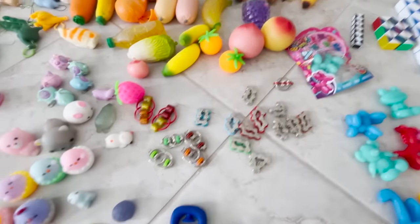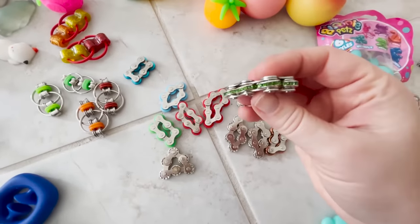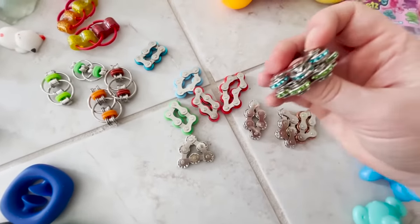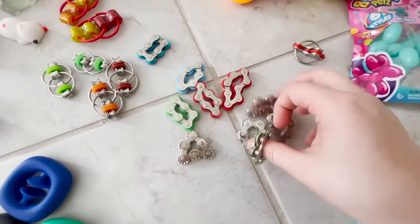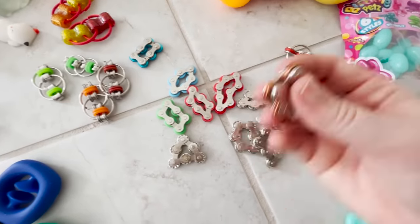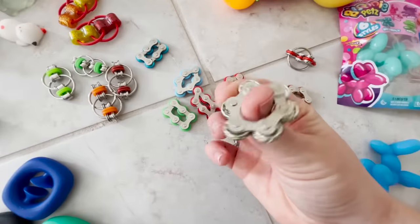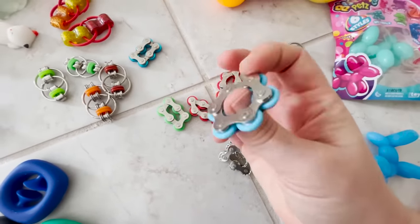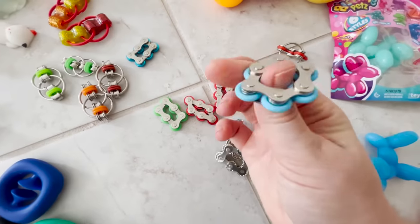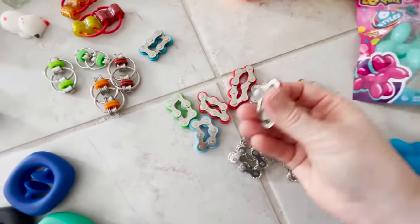Okay, right here I have my bicycle chain collection. I have some really beautiful ones that are sparkly. I haven't seen anyone else with these. I'm really excited about them and I love them so much. Then I have some, like this one's really cool as well. So I definitely have some unique bicycle chains. They just go around your finger. These are the normal ones. Just really nice. They're pretty much impossible to break and they're just satisfying. They're perfect for school or office. I have this cool little guy.